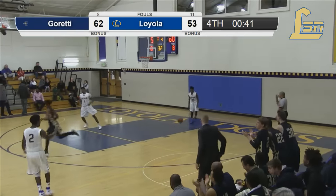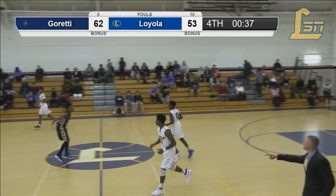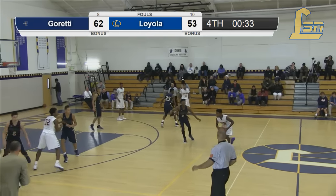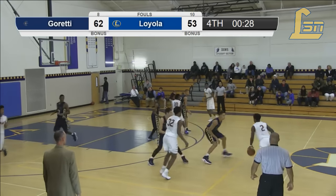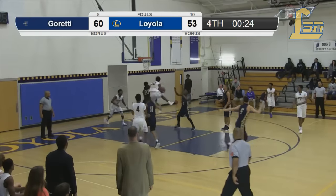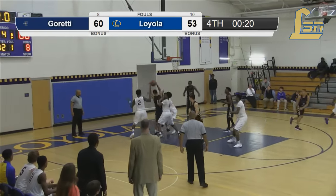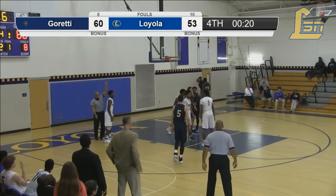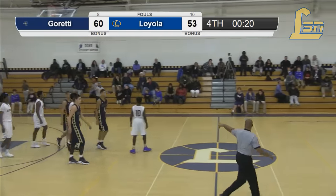And with 9 points the difference here with 35 seconds left, they're probably going to need a 3 at this point. Yeah, Hallaby just lost track of his man. That's why I said earlier, you can't let a guy slip behind. And that's what Coach Miller did. Rebound Nelson. And rebound Goretti. And 9-point lead here with 20 seconds left. 7-point lead for the Gaels.